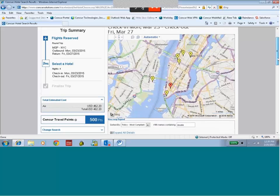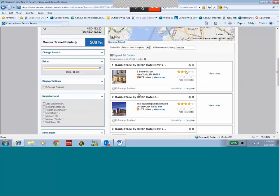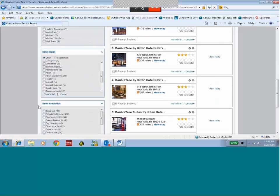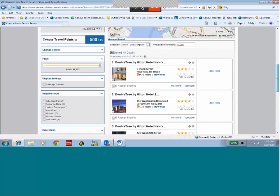The results here for the hotel are kind of based off the areas that I'm visiting for my clients. You can see here what I'm looking for is whether it's e-receipt enabled. I can search and filter by the neighborhood. If I need to, I like to stay in Midtown, the particular chain, whether they have breakfast. So it gives you a really clear picture of where you're staying.